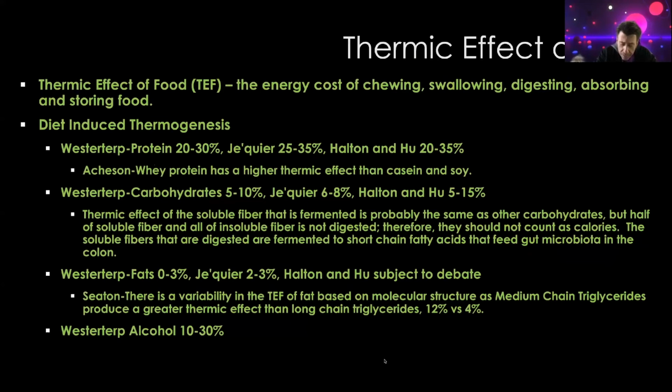I also wanted to add that although it is not from any peer-reviewed literature, when it came to the fiber, I did find on fiberfacts.org that it claimed the U.S. Food and Drug Administration estimates that fibers fermented by bacteria provide about 2 calories per gram.